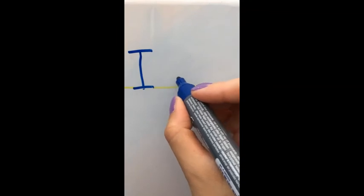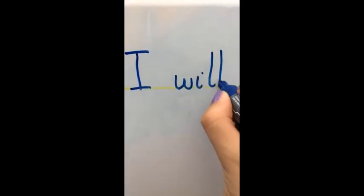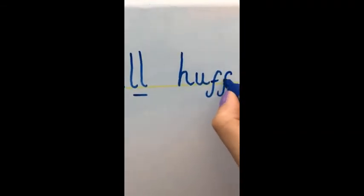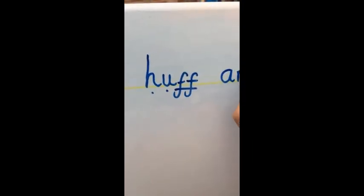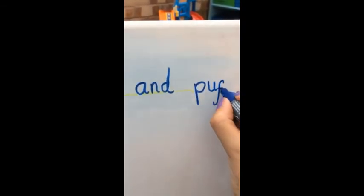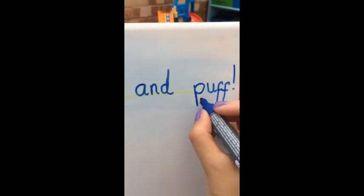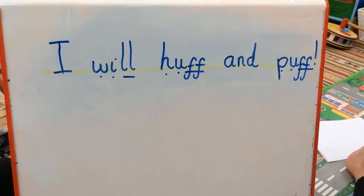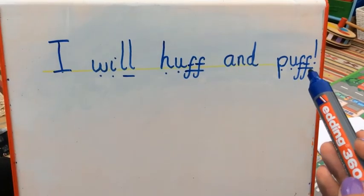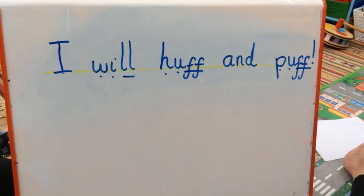Let's have a go at writing our big bad wolf sentence. Start off with our capital I. I will. And I will huff and, oh, I hope I can squeeze it on. Oh, I can. I'm going to put an exclamation mark because it's exciting. I will huff and puff. I can see my all digraph, our digraph, and another digraph. I will huff and puff. Have a go at home. And there we go, some more cheeky digraphs sitting next to each other but still only making one sound.